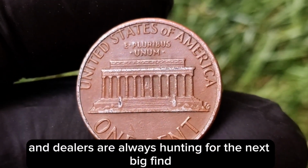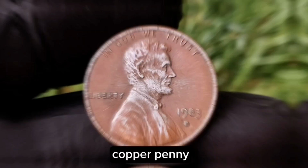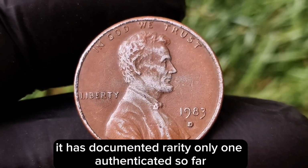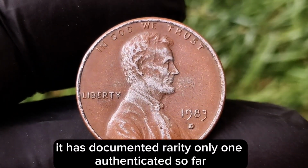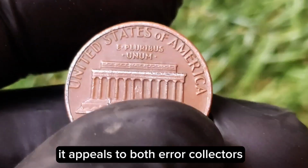Collector buzz and market demand. Collectors and dealers are always hunting for the next big find, and error coins like the 1983 D copper penny are becoming the new gold rush in numismatics. Here's why this coin is especially valuable. It has documented rarity, only one authenticated so far. It has a clear, historic minting anomaly. It appeals to both error collectors.